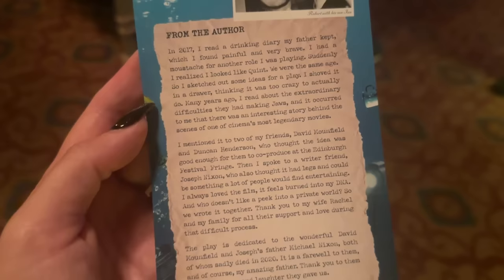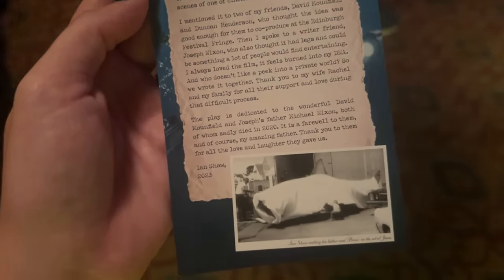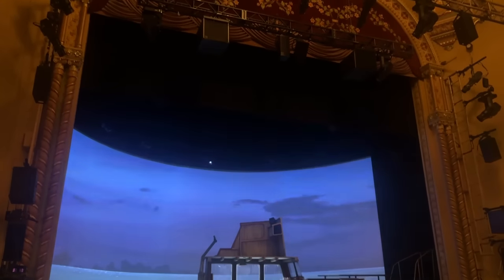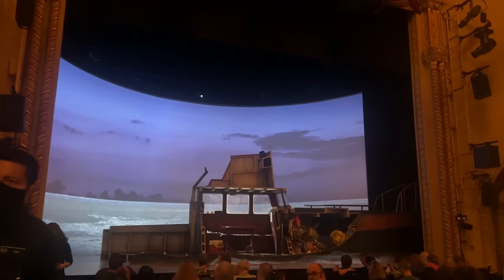I have been geeking out about the show since I found out about it. It debuted in London a few years ago, then the pandemic hit, it went to Edinburgh, went to Toronto, and now it's finally here in New York City. I'm so excited to see it. Geeking out right now. And what's even better is we may have a little surprise after the show.